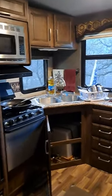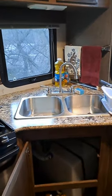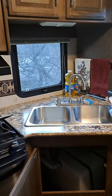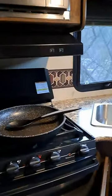So, a little close up on the double compartment sink. Everything's very lightweight, so you have to be careful when you turn things because you can break handles off really easy. It's all plastic. Yeah, let's shut that door.